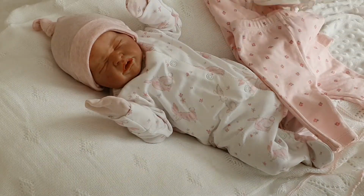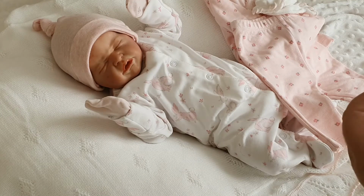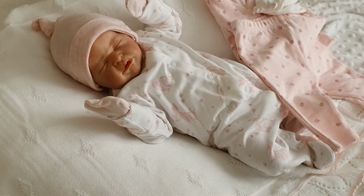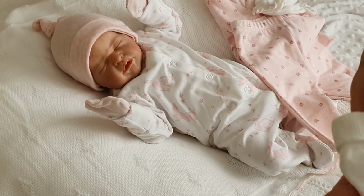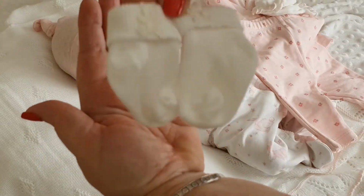And a little tiny pair of socks that I got from the doll show last year. Oh, roll on next year. I so want to take Tegan to a doll show. And they got little teddy bears on the ankle. There you go. And they are tiny. Look. Little tiny socks.